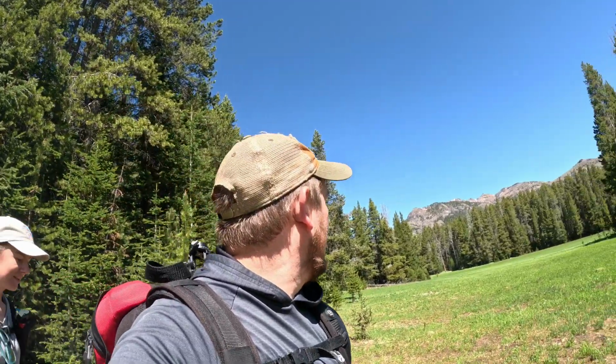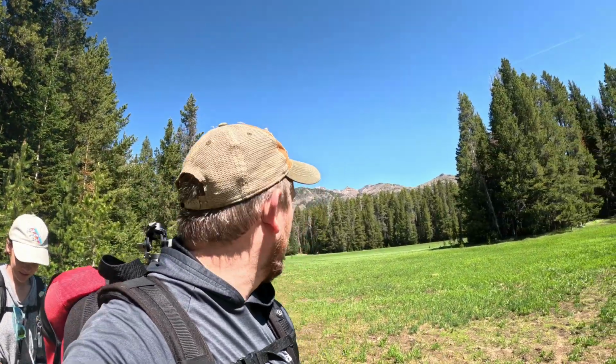God, it got pretty all of a sudden. Yeah. Look at this. Mount Washburn, you can see Mount, it's hard, this is a 14 millimeter. You can see the fire tower on Mount Washburn as well.